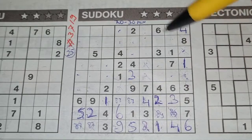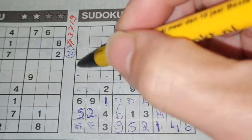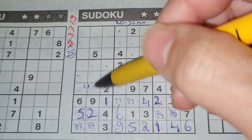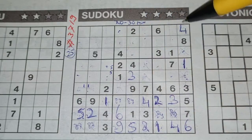Let me put some numbers, it's taking too long. 1 in this row, 1 in the middle row, so the row below. The only 2 places for the 1, could be here, could be there. 5 in this column, 5 in the second column. So the third column, the only 2 places for the 5. Could be here, could be there.